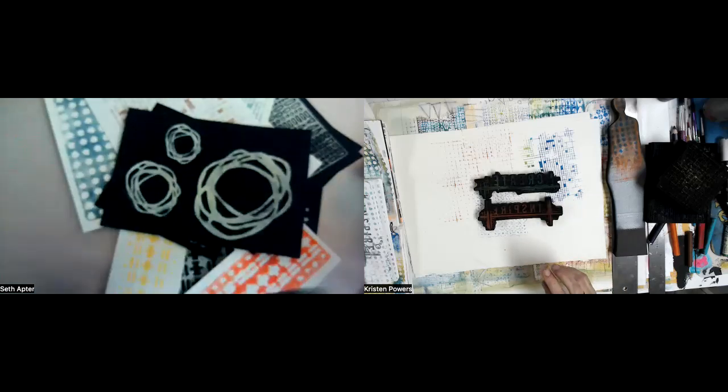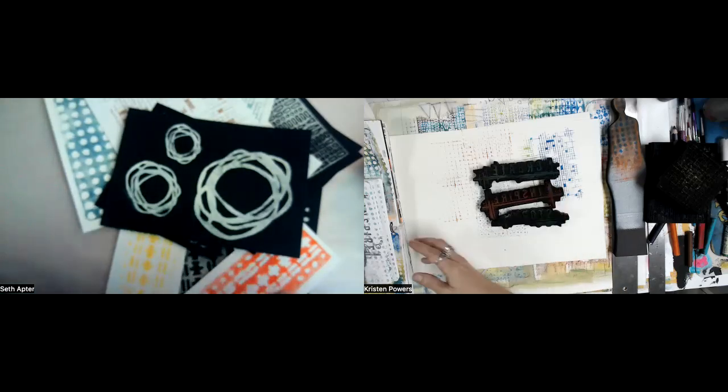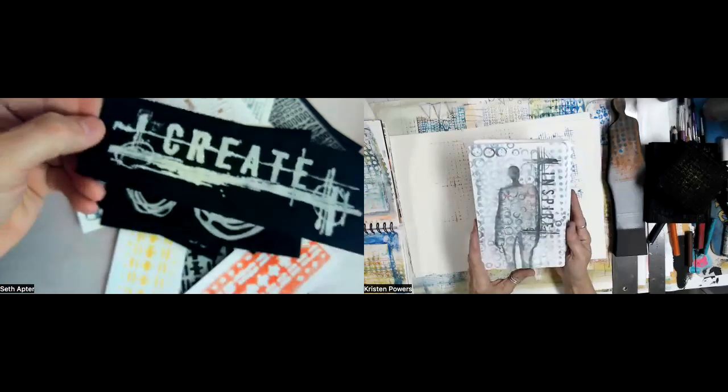We have sort of Seth's iconic words here, and this is called Word Up. It's a set of 3, and you get your create, inspire, and story.